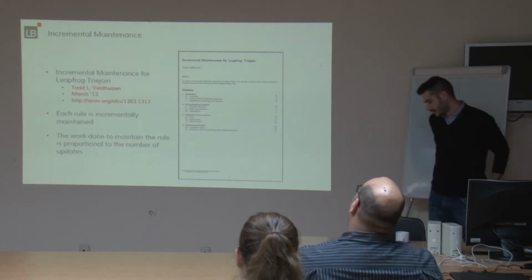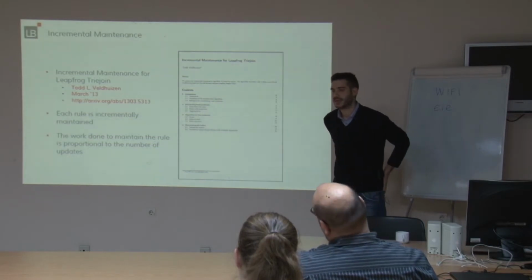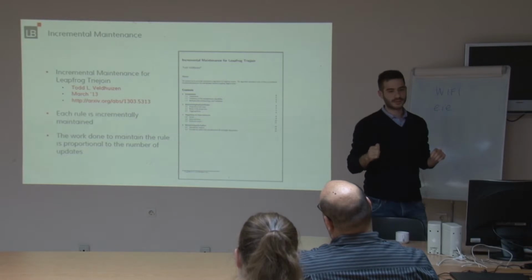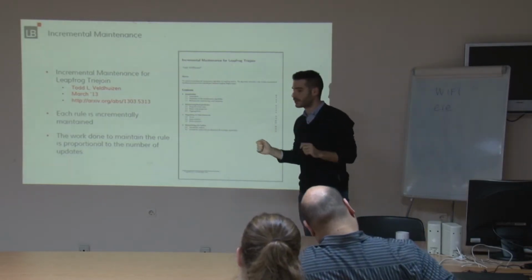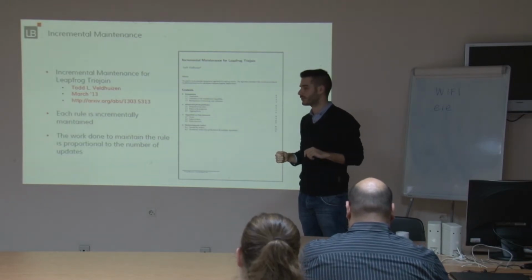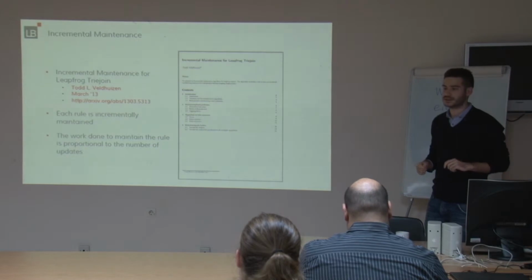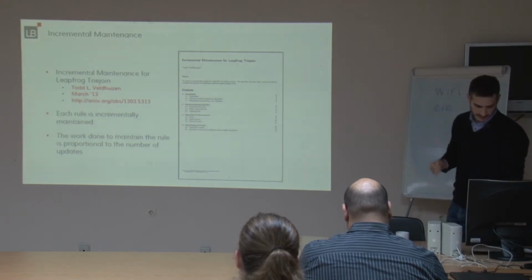As we said, LogicBlox supports incrementally maintained rules. So whenever the rule's inputs change, the work to be done to maintain those rules is going to be proportional to the number of changes. Also, for example, Postgres recently added materialized views, but you have to maintain them manually, to refresh them explicitly.